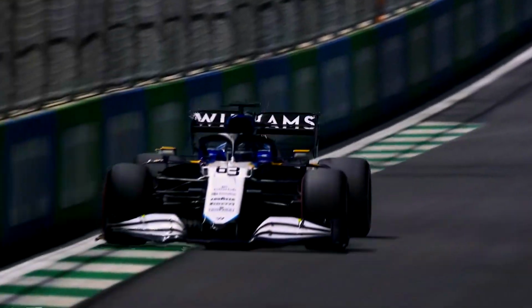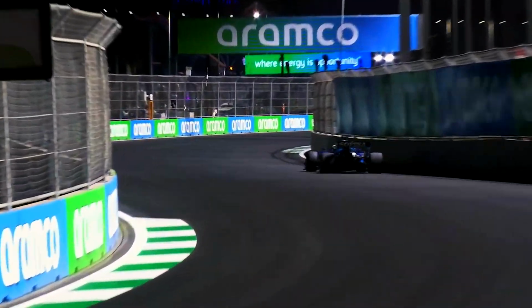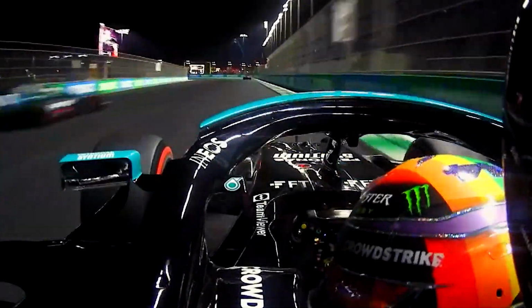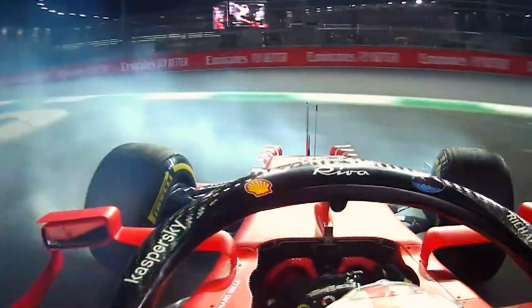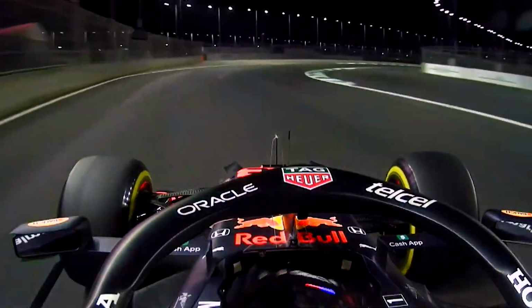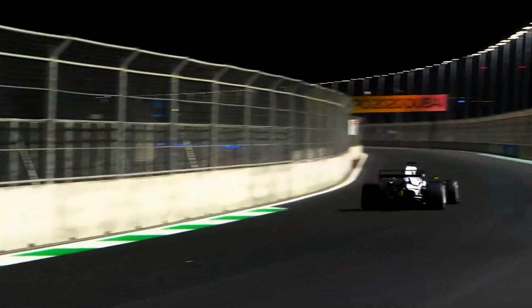Under the floodlights, Jeddah transforms. It's beautiful, yes, but it's also disorienting. Racing at night warps depth perception. Shadows shift, brake markers blend, drivers lose the usual visual cues they rely on. FP1 and FP3 happen at dusk, meaning only FP2, held in full night conditions, gives teams meaningful data. Miss it and your weekend's already compromised.